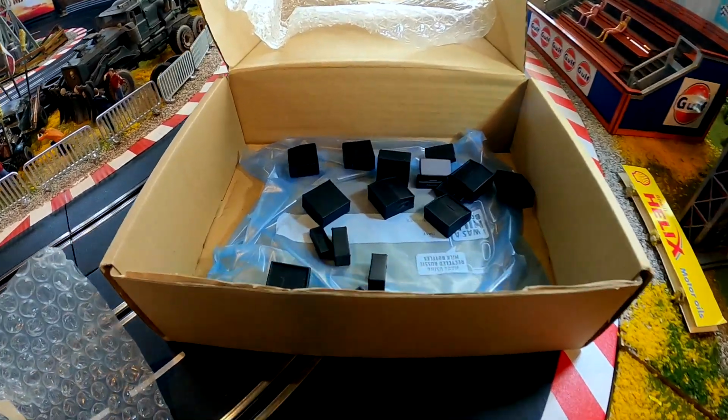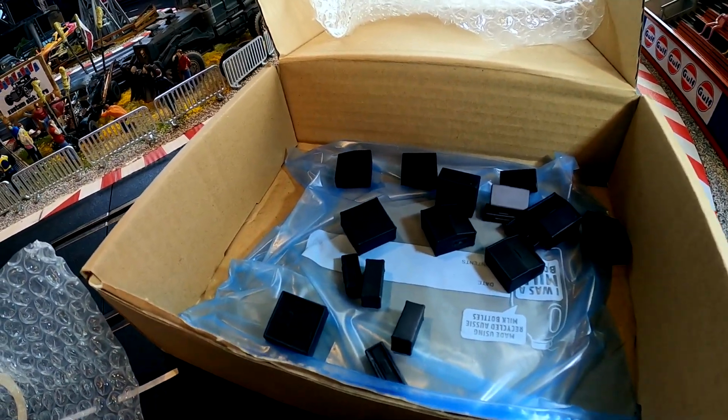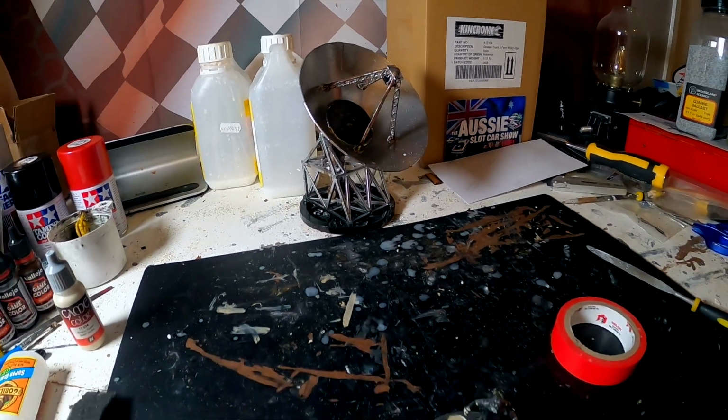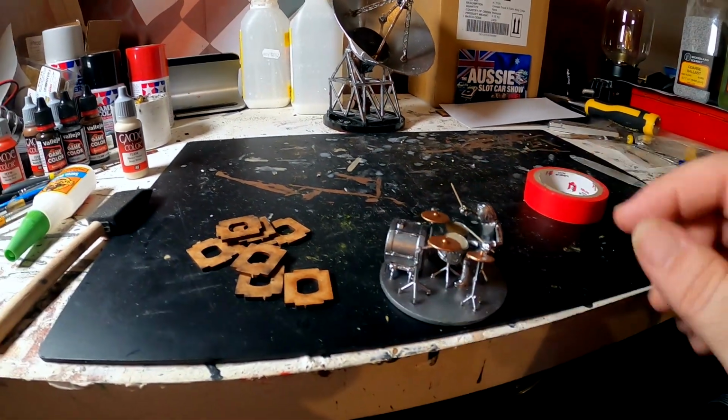Let's go next door now and see how that drummer's going. See if the paint's dried, and I'll show you what I'm creating with the drummer. Yeah, this is going to be funny, isn't it? Okay, here we are on the very, very messy tinker table. And here's the drummer. I've started painting it.